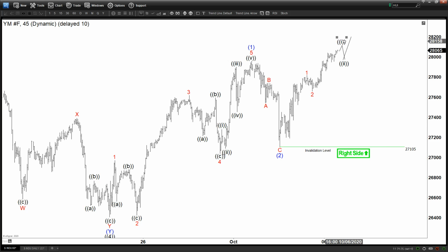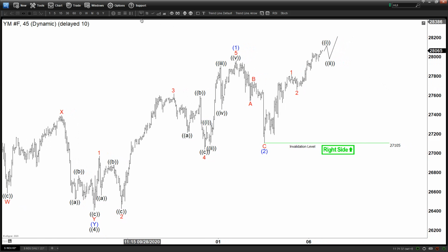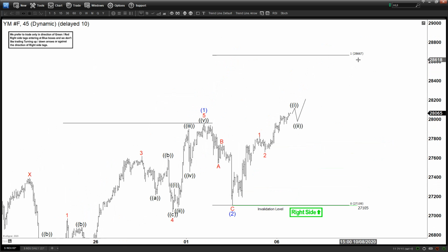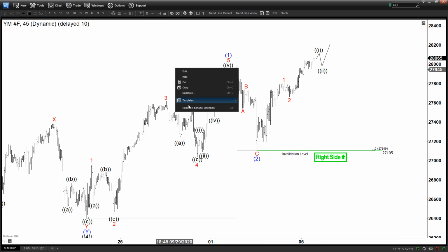In terms of what will be the minimum potential target to the upside, simply it is going to be the 100% extension of this 1 and 2 from this low, which is going to be 28,667 as the minimum potential target on the upside.